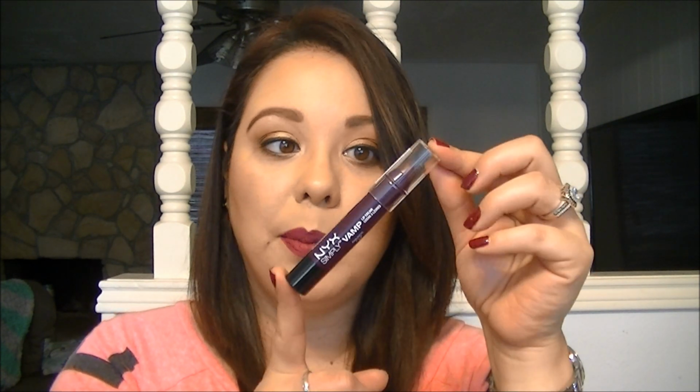Okay, and then lastly, our lips. The first one is the NYX Simply, oh, my face itches. Do you guys ever get that when your face just itches? NYX Simply Vamp Lip Crayon. This one is in Bewitching, I believe. Is that correct? Because I always forget. Yes, Bewitching. This is super duper deep and vampy.